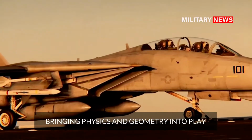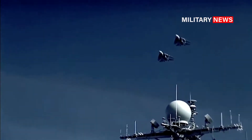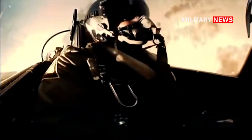Bringing physics and geometry into play, the American Navy designed a variable aircraft with wings that had the ability for lift maximization during takeoff and drag minimization in times of high-speed flight, creating an image of absolute supersonic beauty.